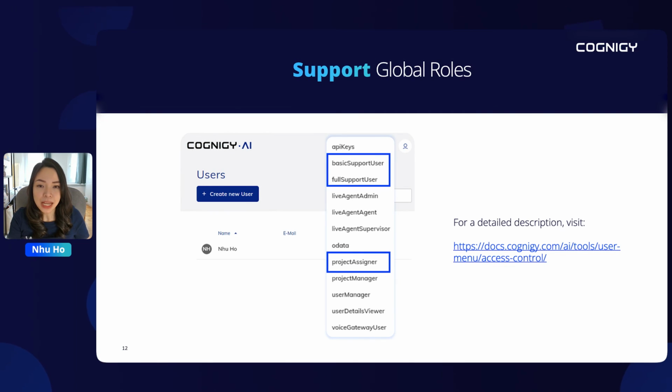The second bonus update I want to mention is the addition of new global roles dedicated for support purposes. Essentially, these roles give your technical support team all the rights and permissions they need to effectively troubleshoot AI agents without compromising access control on an enterprise level. There are 2 support user roles available depending on the access level together with their project assigner role. The detailed description of these roles is available in our product documentation, so don't forget to check it out.